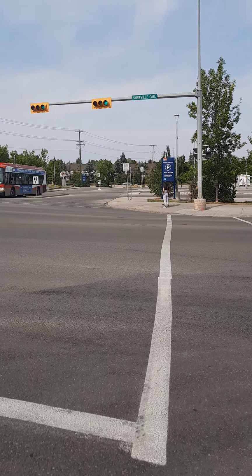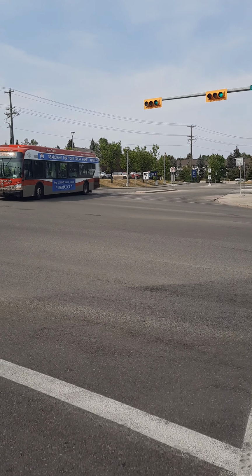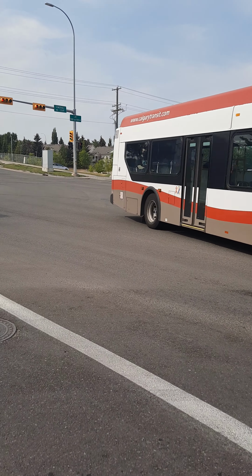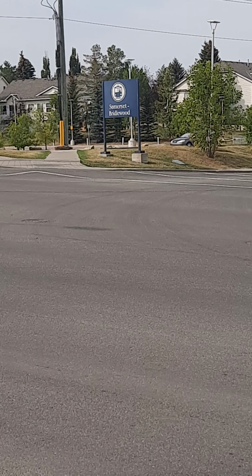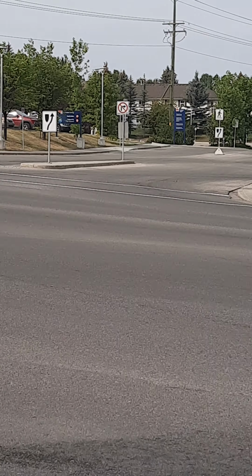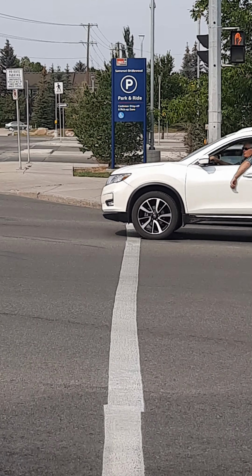So the station that we have is called the Somerset Bridlewood Station. This is the southernmost station in the city so far, unless they are planning on extending down the road. As you can see, this is the Somerset Bridlewood Station. I'm going to go to the station later on.